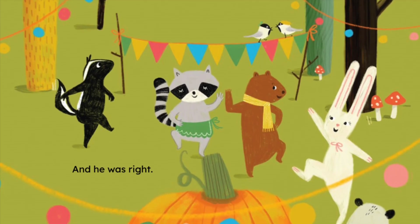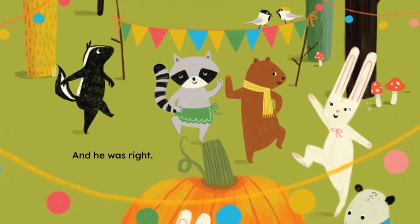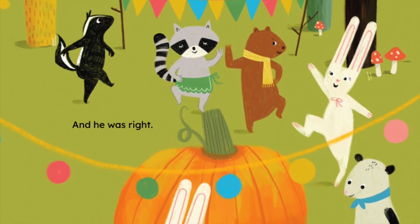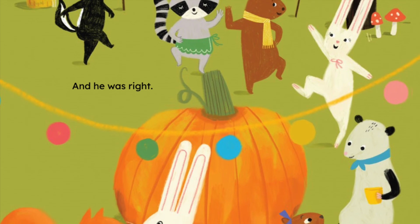That's right. Last time they found a pumpkin, they had the most fun party, didn't they? And Squirrel was right. Oh, they're all back together for another fabulous fall party with our pumpkin as the main event, even though they don't quite know what to call it, do they?